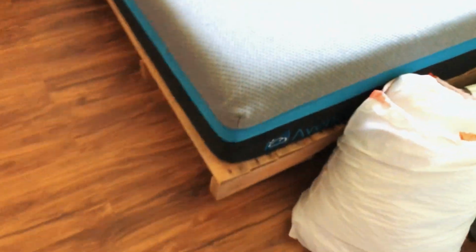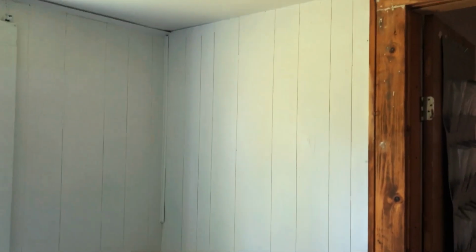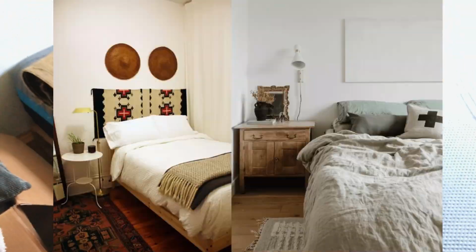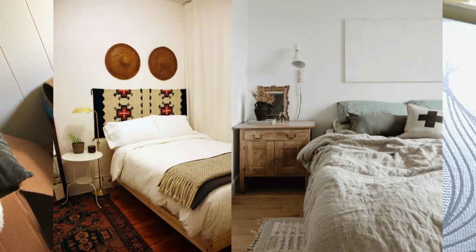And then here's the bed on my pallet platform bed frame, and this wall is where the TV will be mounted and some artwork. So as far as the bed, since it's so small in here, I'm still a fan of a no headboard look. I just think it looks more clean.